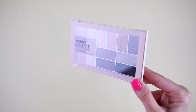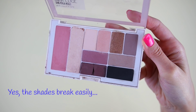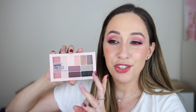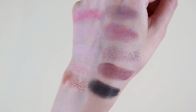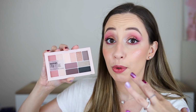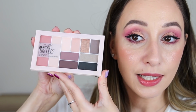I have actually tried this one again and I have a whole video about it, a review, swatches, makeup look video. I liked the matte eyeshadows of the palette. The shimmery eyeshadows are not super reflective, so if you want something softer, you're going to like them. And we also have a blush and highlighter. The highlighter is very soft as well and very smooth on the skin. The blush is very nice. It's not my favorite palette, but we can't say it is the worst. It's nice that we have it.